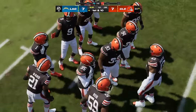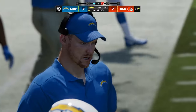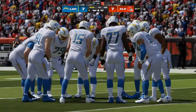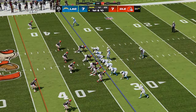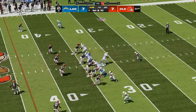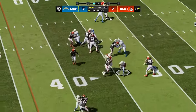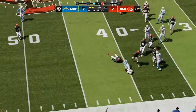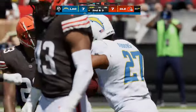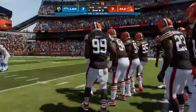Second and inches is oftentimes an invitation for an offensive coordinator to take a big shot downfield because he feels like he can come back on third down and pick up the first down. But sometimes you just don't want to break tendency. Stay with what you are, stay with who you know, and go get the first down. That's exactly what they did. Pushes past him. And he'll get this up to about the 40. It's a 7-yard carry to set them up with a 2nd and 3.